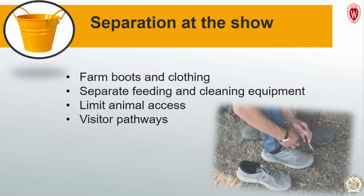and do not share equipment with other exhibitors. Limit other show attendees and visitors' access to your animals, maintain cleanliness of the visitor pathways between exhibits, and do not allow others to handle or pet your animals without taking similar precautions to reduce the risk of carrying germs to your animals.